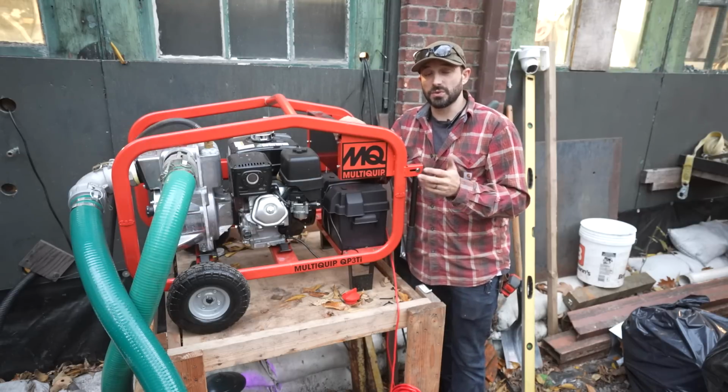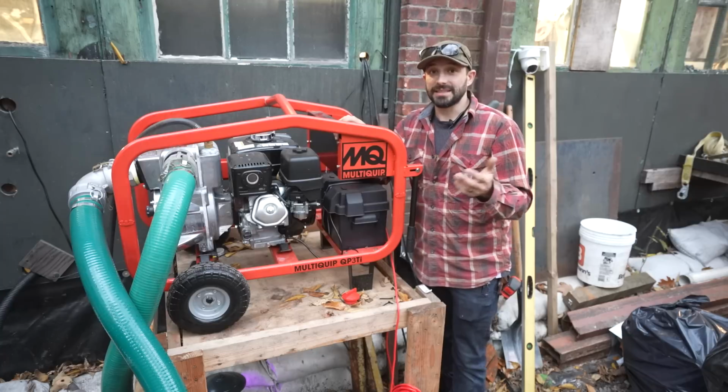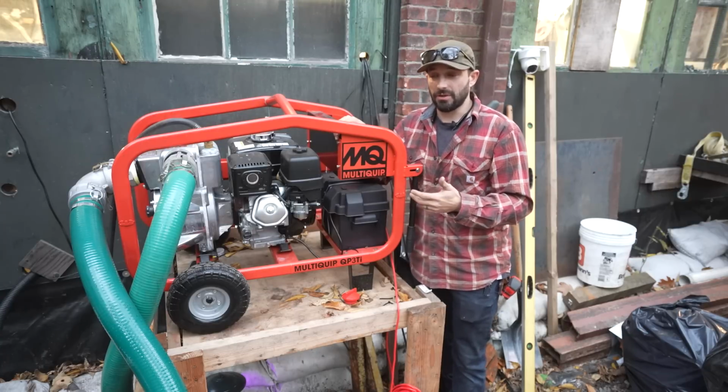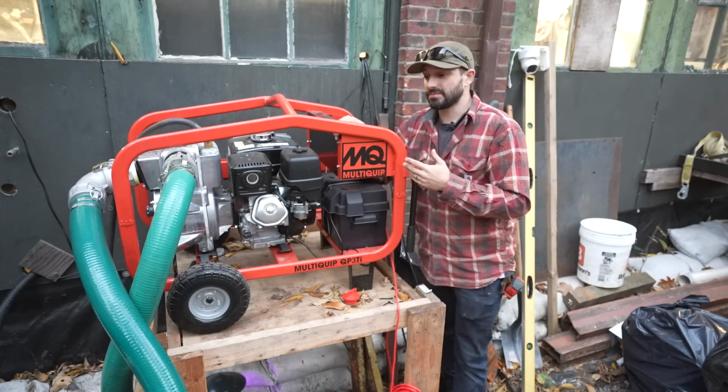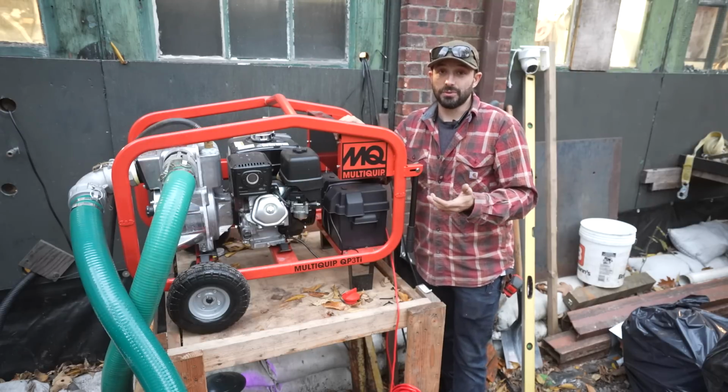Now, this hurricane season in 2024 kind of hit the Northeast early in the year, and it really devastated the South, the Florida, Tennessee, North Carolina areas. And something like this, again, cheap insurance, it really has the potential to save your property, which for me is huge.